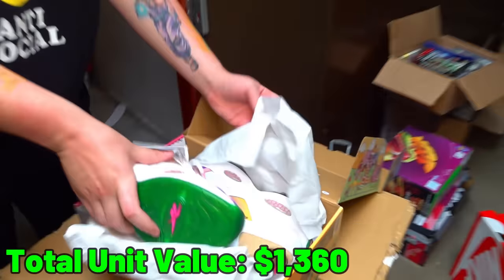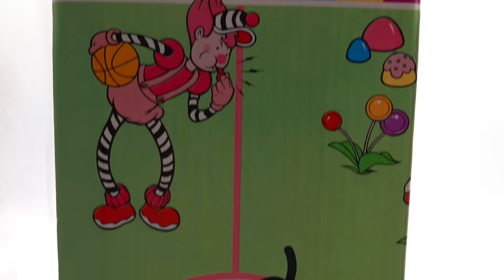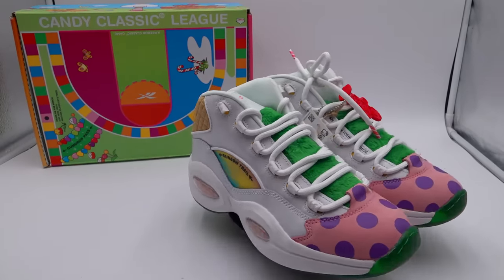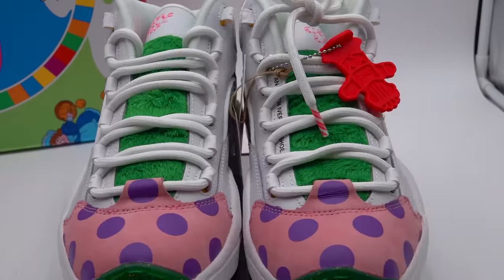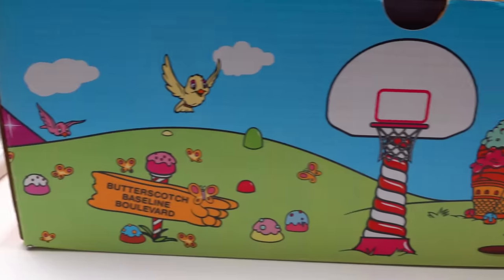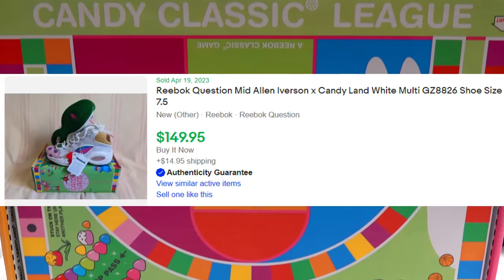Oh my God. That is so sick right there. The childhood nostalgia with these Candyland shoes is unreal. I used to love this game as a kid. Again, these are another collab that was done with Reebok. Absolutely beautiful shoes, beautiful box, completely brand new, actively selling for around $150 plus.